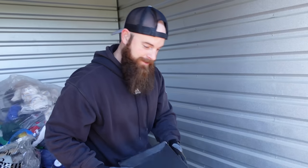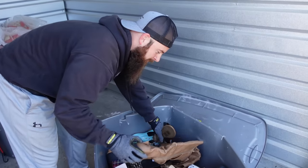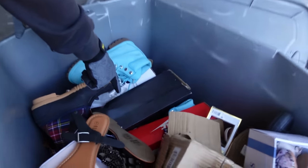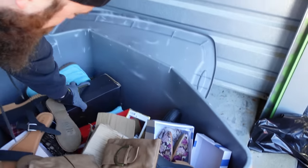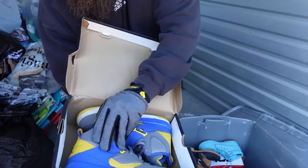This was worth the risk. And it was just that one shoe that I saw that I was like, they gotta be in there. Oh, there's tons of Nike boxes in here. Take a look. Nike, brand new shoes, Sperry's. Let's keep going. Let's see if they're all in here. Here we go. And they look really good.